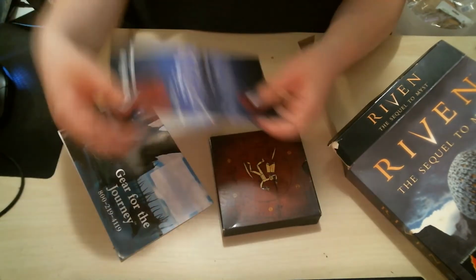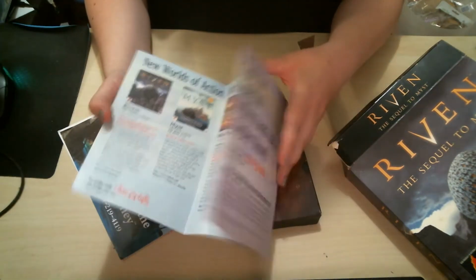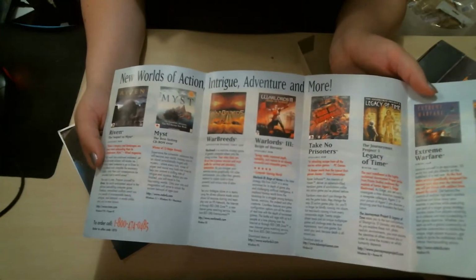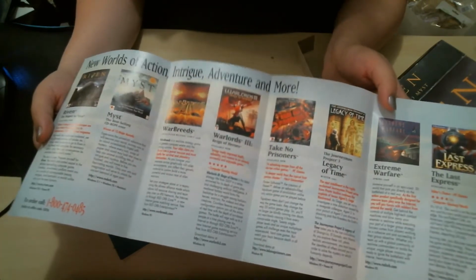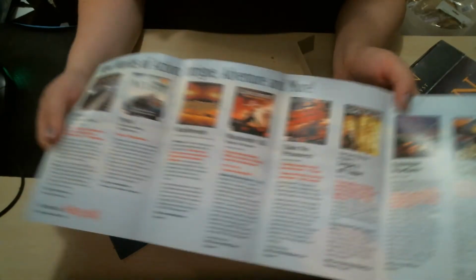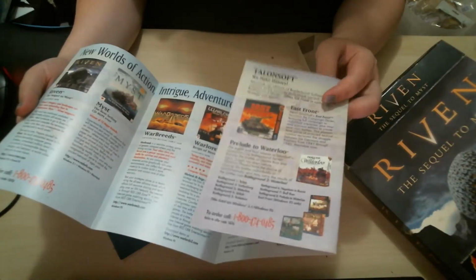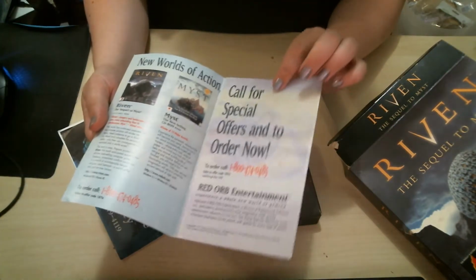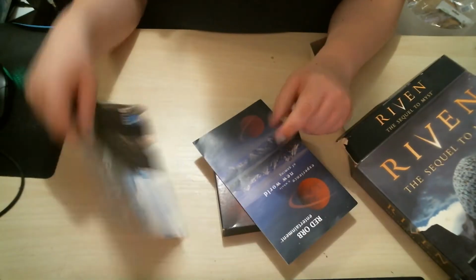What else have we got other than the game and the manual? We have a catalogue for Red Orb Entertainment, who had Riven and Myst, and Lost Express, Journeyman Project, and stuff no one cares about. And I kind of feel like they were maybe relying a bit heavily on Myst and Riven, since, except for the Lost Express, no one's heard of any of these. Or what have we got on the other sides? East Calonsoft, never heard of them. Yay. Catalogue for games forgotten to history.